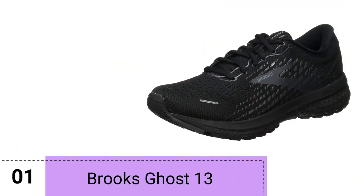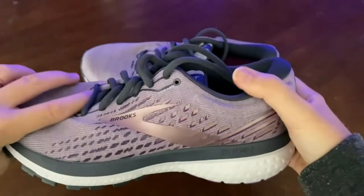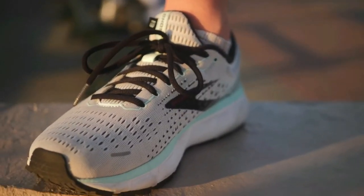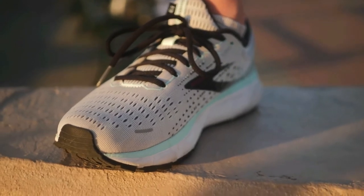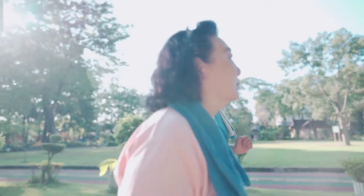Number 1: Brooks Ghost 13. These shoes are our top pick for neutral pronation. The generous padding screams comfort and feels like a couch to your feet. The midsole is also far more luxurious than other mid-range daily runners that you may have used before. The grip is impressive and excellent, both on wet and dry surfaces.